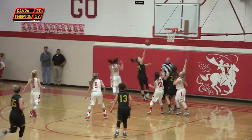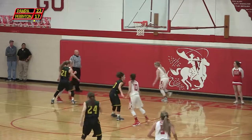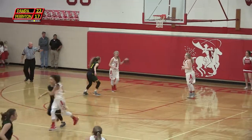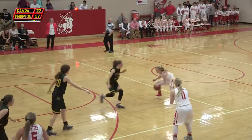47 seconds left. Osterkamp with a little finger roll layup, hangs on the rim and goes in. Celeste Osterkamp with the deuce. 39 on the clock, and the lead is a handful, 22-17. Perryton could trim it to a 3 or a 2-point lead with this possession.